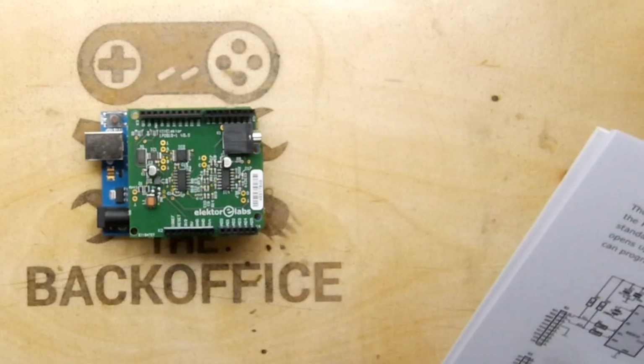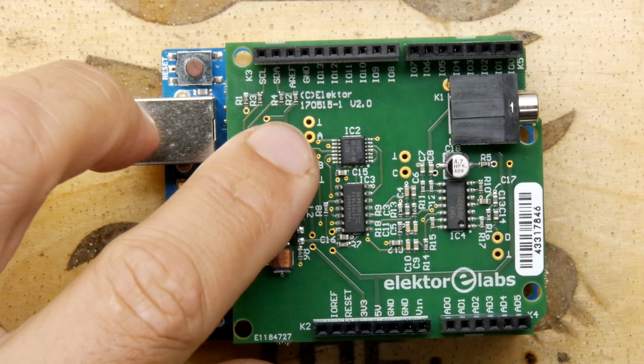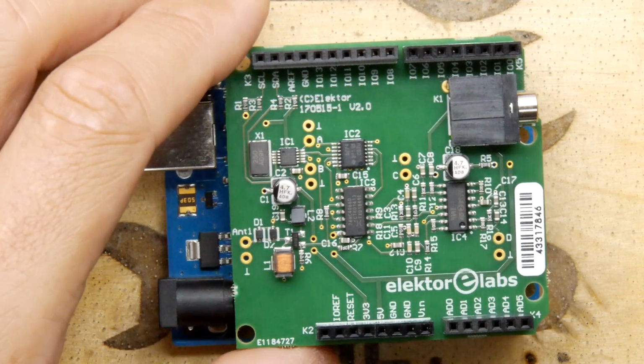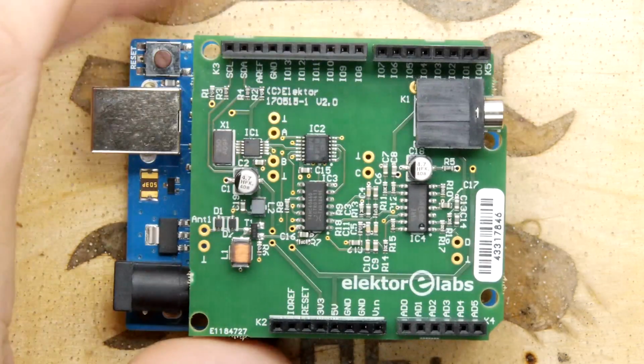Again, the Arduino here, the way it's connected is actually to this chip here, and that is connected via the SCL and SDA. So you can see it's just connected digitally. And the Arduino is basically taking the serial data and using it to tell this chip what to do.